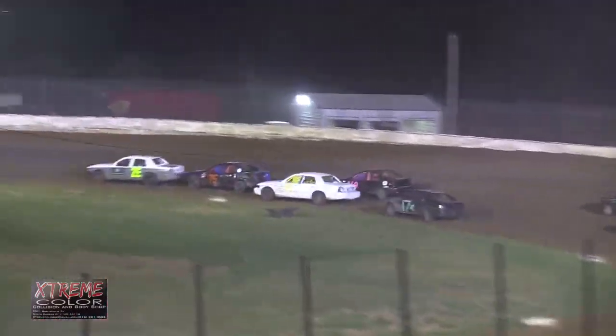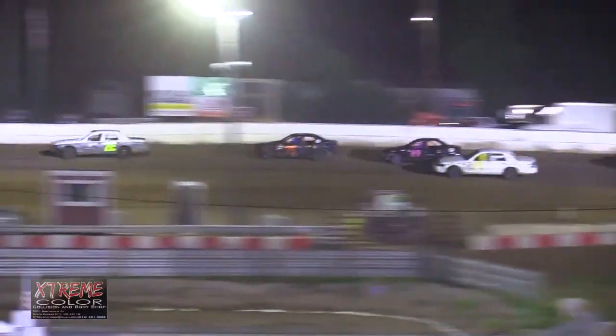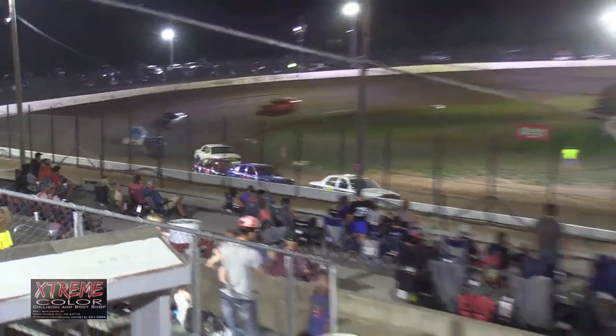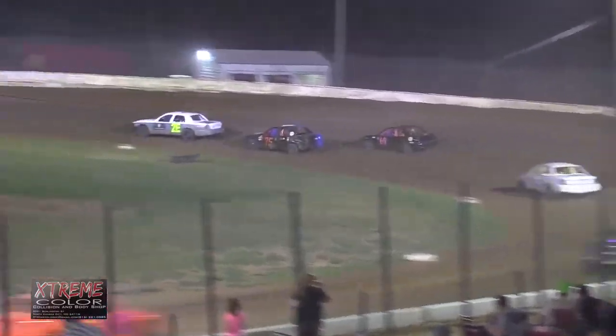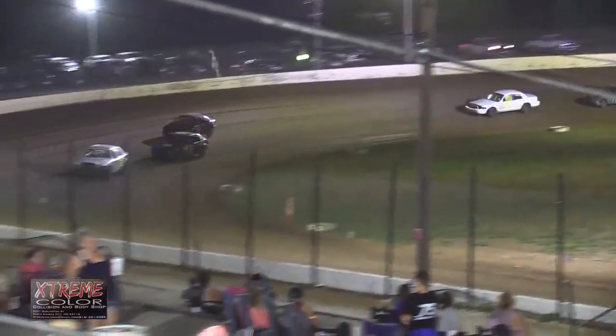Rob Jones Sr., he is absolutely pegging these starts. Now here comes Timmy Carter on the outside of the 19. Little four-cylinder drafting in second and third. Here comes Clayton Brown around the outside of the white 19. Mike Parker fights back.